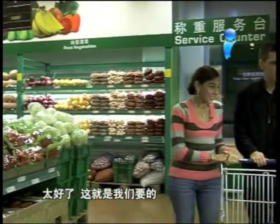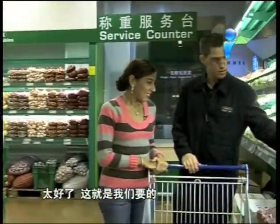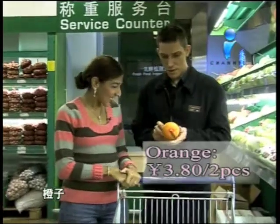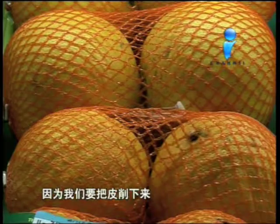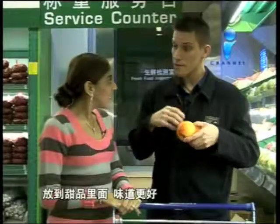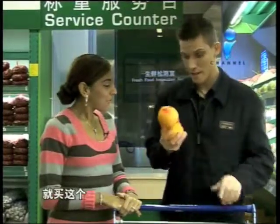Oh, wonderful. That's exactly what we need for our dessert later on. Our oranges. And we have to really pay attention that we have a nice skin because we will later grind it a little bit. Fantastic. And we will put it in, it will add a little bit more flavor. Yep. So I think we take those ones with us.